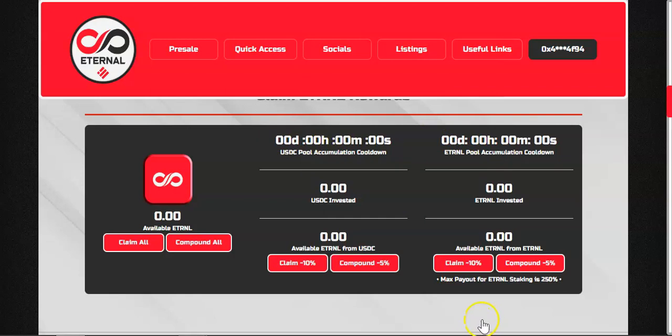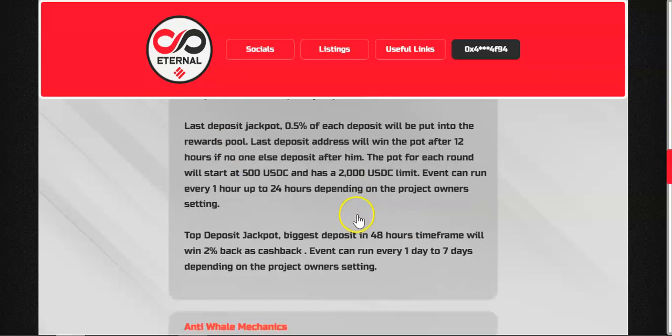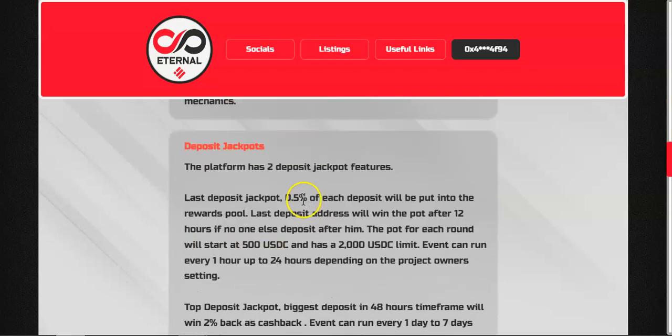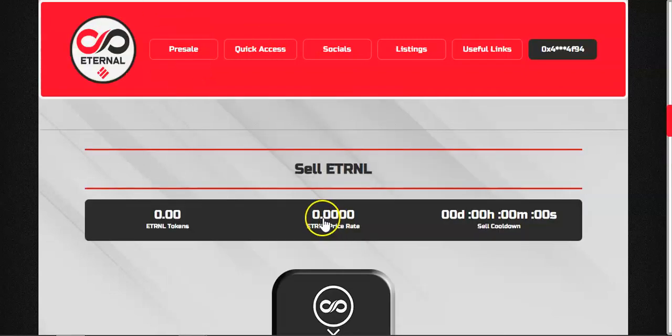The max payout for Eternal staking is 250%. Bear in mind, guys, every time you claim, you pay a 10% tax. Every time you compound, you pay a 5% tax. Let's keep scrolling. So selling, users can sell only once per week. Investors might be taxed based on anti-dump and anti-whale mechanisms. More about that in a minute.